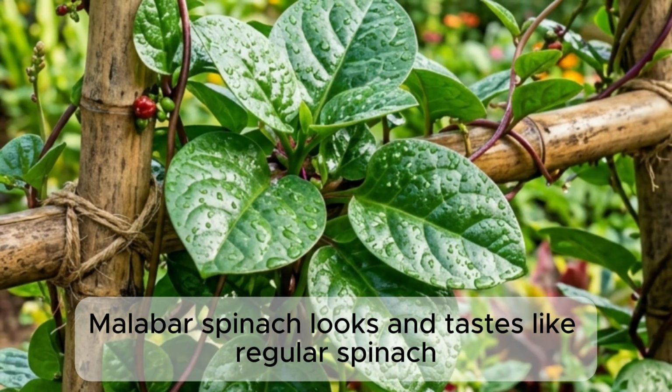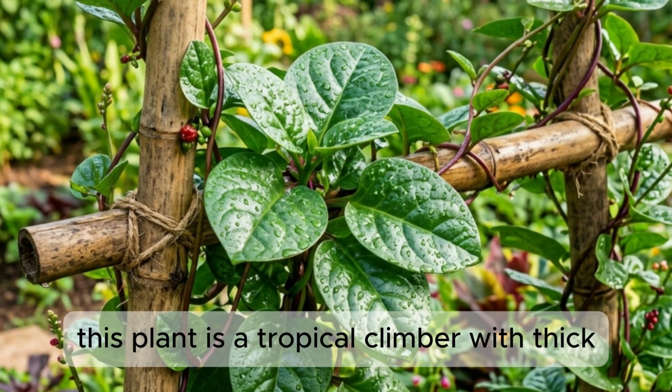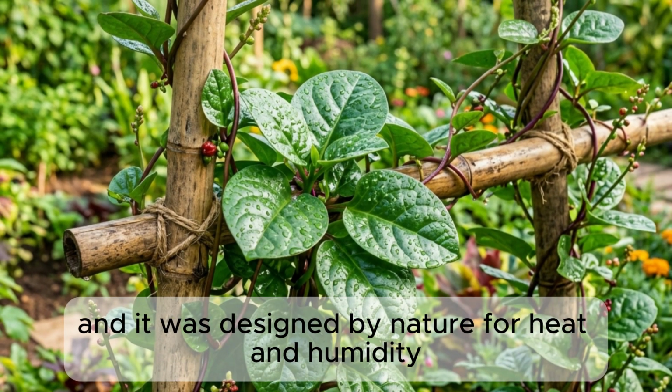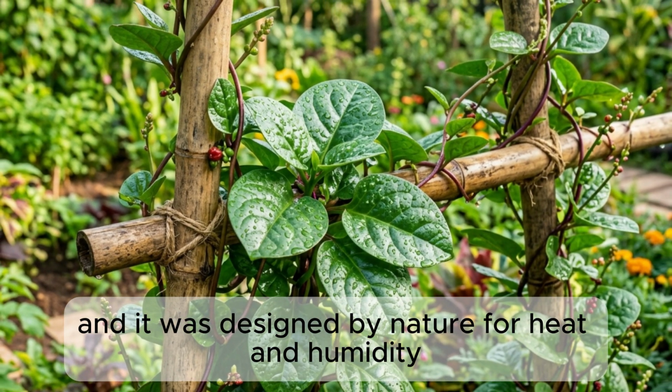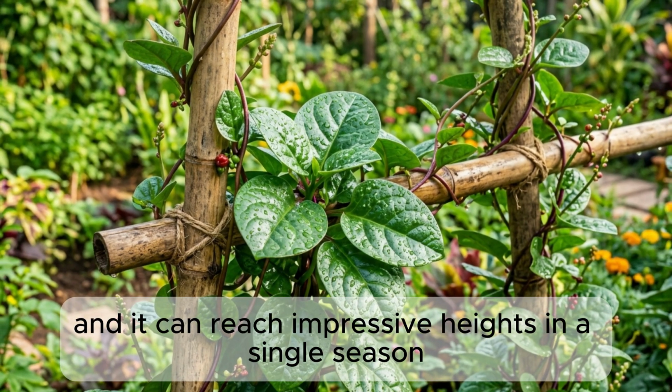Malabar spinach looks and tastes like regular spinach, but it behaves nothing like it. This plant is a tropical climber with thick, glossy, almost waxy leaves, and it was designed by nature for heat and humidity. It loves to climb and it can reach impressive heights in a single season.